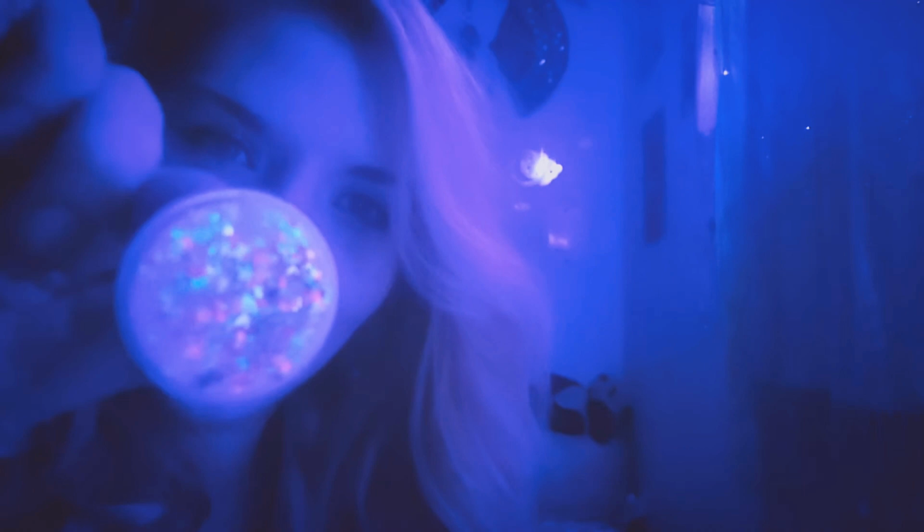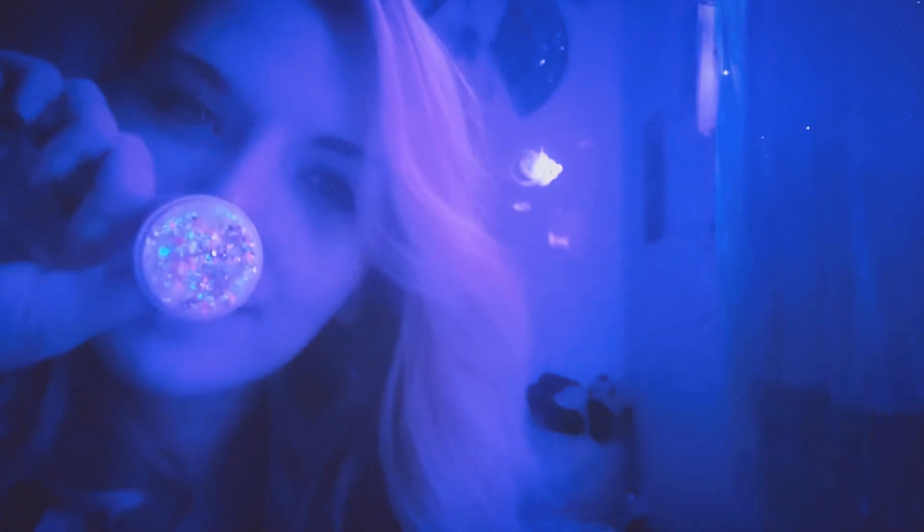Can you actually see any shapes? Or is it just a smudge? I'm going to hide behind this because I feel safer. I feel prettier behind the glitter. That's why I have so much. Oh, look! You can. I saw a star. Ooh, there. So it kind of does some stuff. It looks like it does a lot more inside than on the outside.